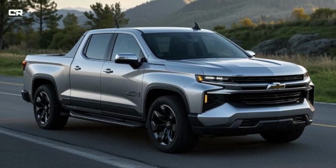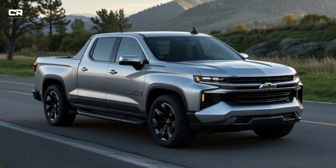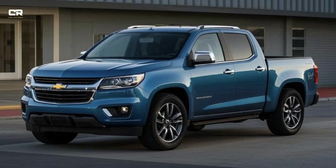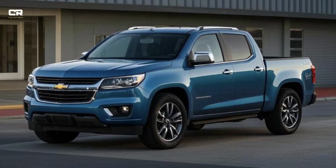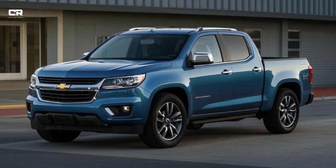The turbocharged setup ensures a good balance of fuel efficiency and power, allowing for smooth acceleration, even when the bed is loaded. For those who need a little more muscle, GM is also offering a 1.4-liter turbocharged engine that bumps the power up to 153 horsepower. This variant is aimed at drivers who plan to use their Montana for heavier tasks. And speaking of which, how much can it tow?